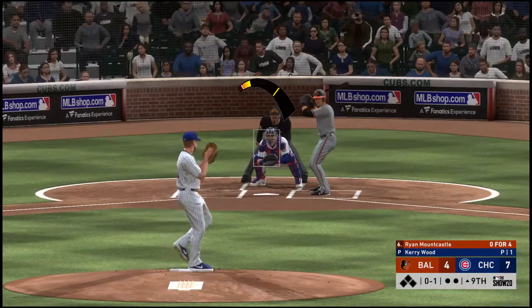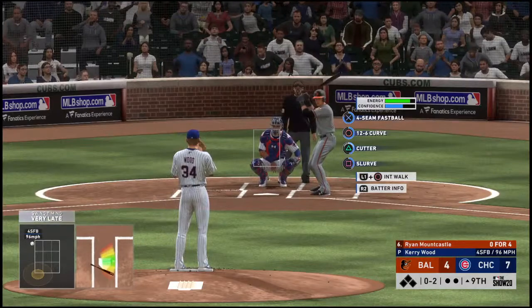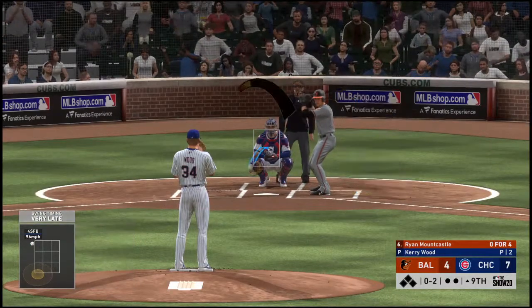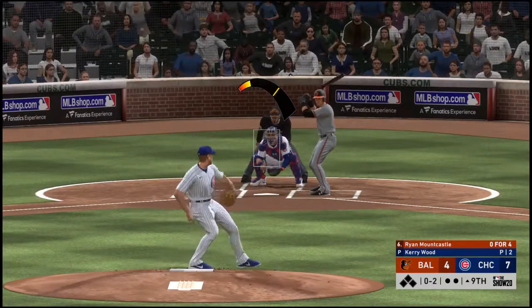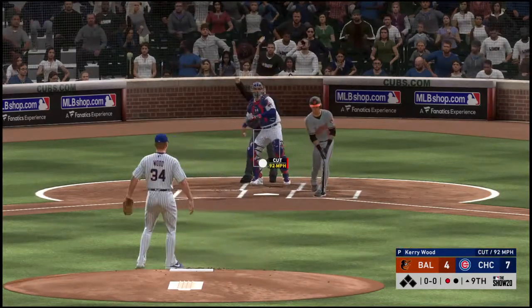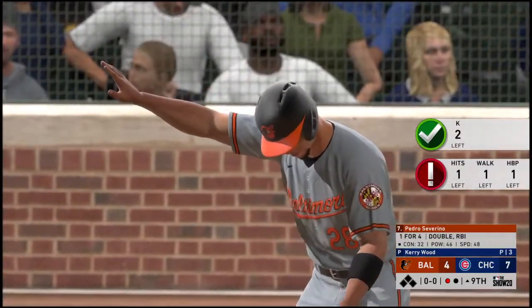Now the 0-1 from Wood. And he's got to be more disciplined here. It's 0-2. When I broke into the league, not many guys were throwing that elevated fastball with that much velocity on it. The game has changed. He struck him out. The 3rd time he's fanned in the game.